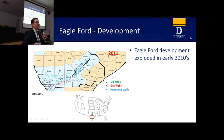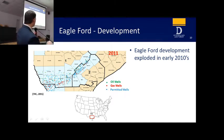So I said we were talking about two locations. We've talked about the Bakken a little bit. The other area that I want to talk about is the Eagle Ford. So this is in 2011, and this is the Eagle Ford down here in Texas, and it's the next location in time that had lots of unconventional development, horizontal wells and hydraulic fracturing.